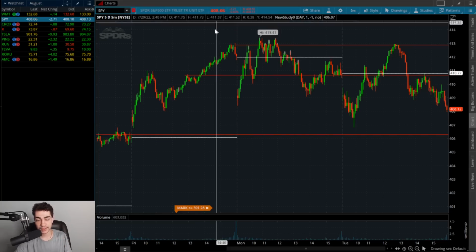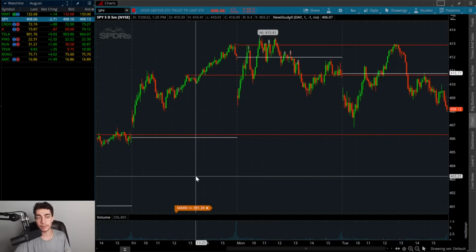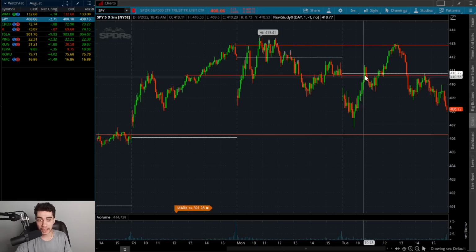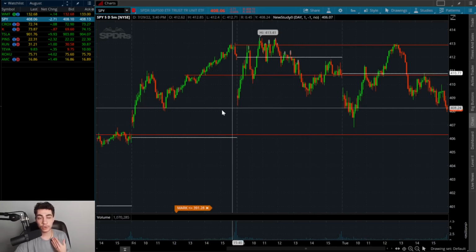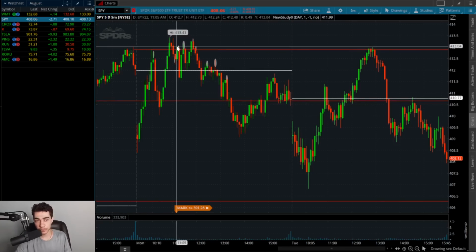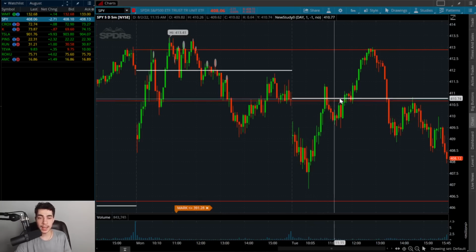If 408 cracks, it goes to 406. If 406 cracks, it really starts to sell off hard. If 406 holds and it starts bouncing, then this will pump back up towards resistance, right? So just study this pattern. SPY gaps down, it rips back up to fill the gap, goes slightly higher, sells off. SPY gaps down, it rips back up to fill the gap, and it goes slightly higher, right?